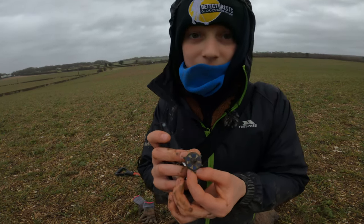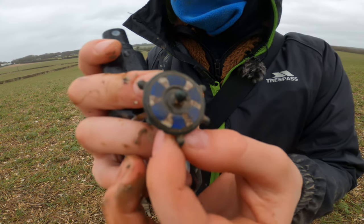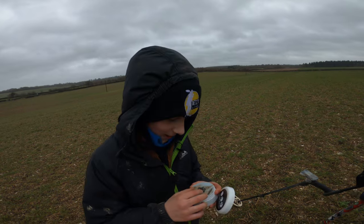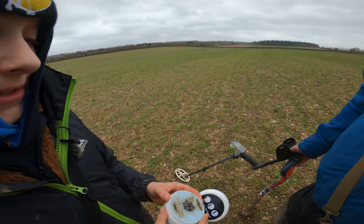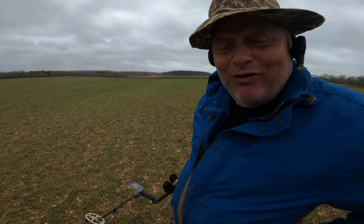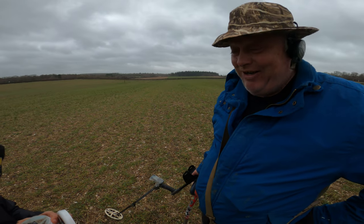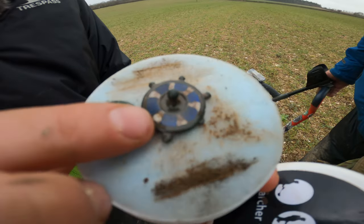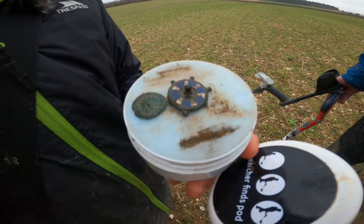Look at that. That is absolutely beautiful. Right, yeah, just got here. That is what I had, Gordon. I've got to say, that's a beautiful Roman brooch. The best colouring I've seen on a Roman brooch. I love the blue and the white. Yes, it's phenomenal. A lovely thing. Some of the enamel is coming off, as you can see. So I'm just literally going to put it in here and just leave it.